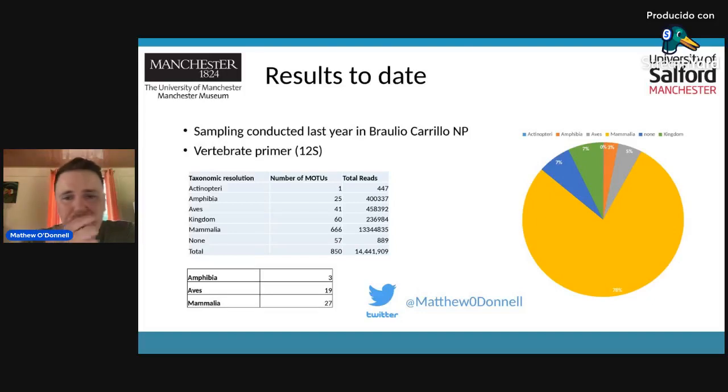The other thing to bear in mind is the areas where we were doing this sampling. We do know that the amphibian diversity in that region isn't as high as it is in, say, the lowlands, where you would expect to see a lot more amphibians. So although we were detecting amphibians, and this is a really positive result, it's just a small snapshot of what we're trying to achieve moving forward.